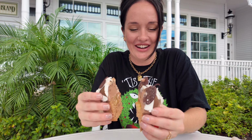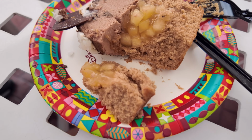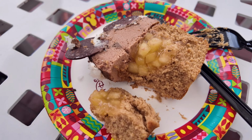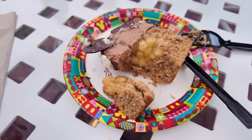It looks really good. All right, Trav, sharing is caring. Here you go. Look at that delicious apple compote inside. It is stuffed and pouring out. They did not skip on those delicious fall apples. All right, I tried to get the perfect bite. The compote, the mousse, the cake.